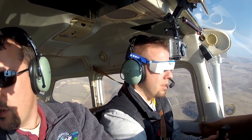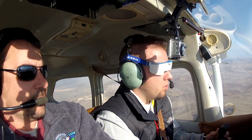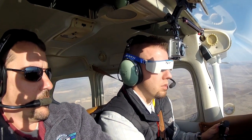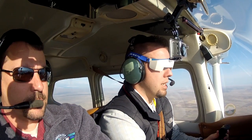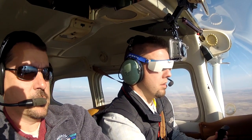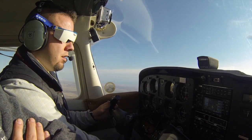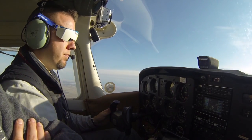Okay, we also have to watch the gyroscopic precession. Always check it against the compass too. So we've got 2-1 there, 2-1 there. So we're going to come a little bit to the right, get that nose down a little bit. Let's adjust the mixture.